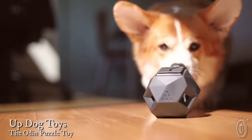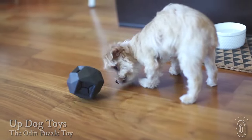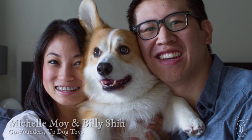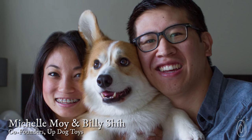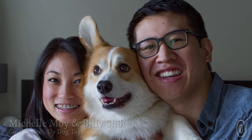Some dogs need a 2-hour run every day, while others are happy to lounge around on the couch. But regardless, all dogs need mental stimulation. The Odin puzzle toy will challenge your pup in a whole new way. Founder Michelle Moy wanted a toy for her corgi Odin. Inspired by art and geometric shape, Michelle designed a puzzle ball that was modern as well as functional.